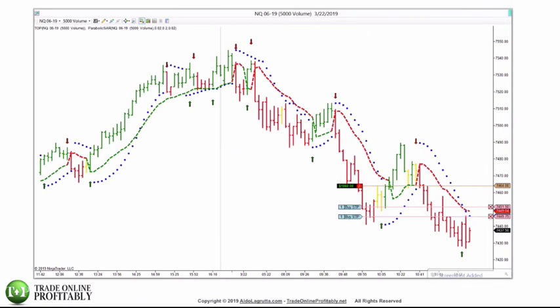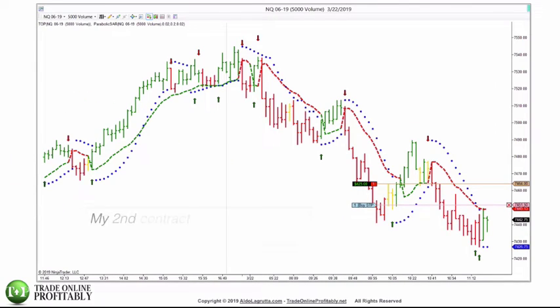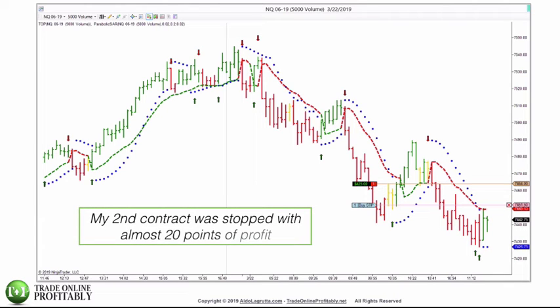Instead, I was able to lower my stop to 74.4575. The next bar stopped one of my contracts with almost 20 points of profit. The third contract was still at 74.5150 because the moving average was no longer moving down, and so I could not move my stop lower.